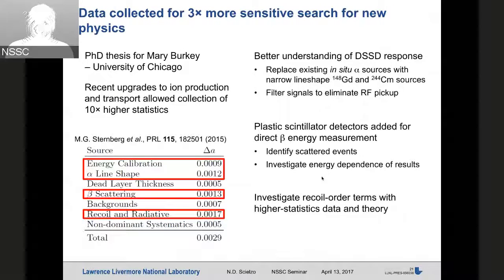I'm not going to skip through this, but we have a handle on the dominating systematic effects, essentially by upgrading our system. And so what we anticipate is that we can reduce this uncertainty by about a factor of 3, both by improving the statistics and by addressing a number of these systematic effects. So this is already a very interesting result, and I think with the factor of 3 improvement, it's going to provide really interesting competitive limits on the tensor interaction.